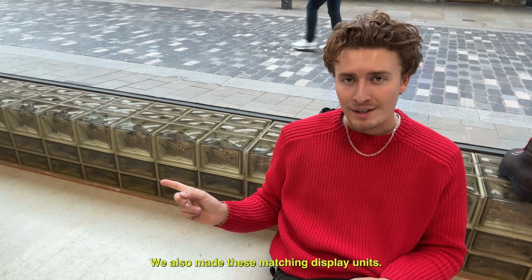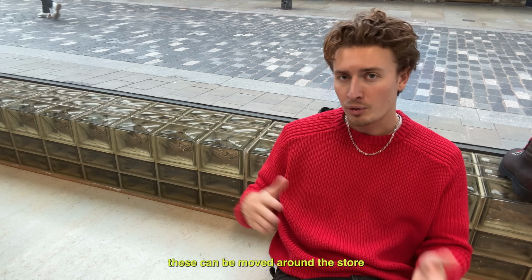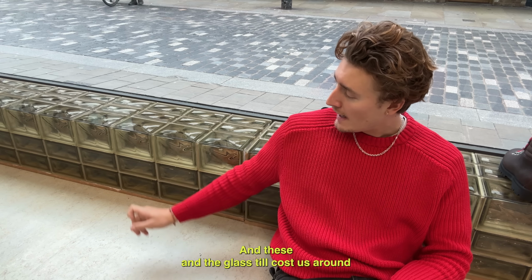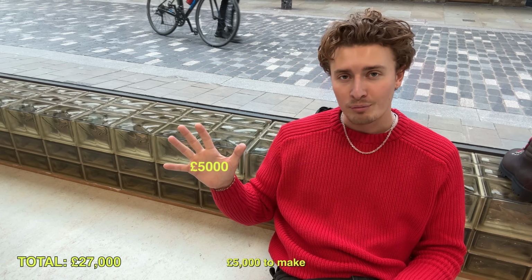We also made these matching display units, so super long display units. These can be moved around the store if we want to change anything up. And these and a glass till cost us around £5,000 to make.